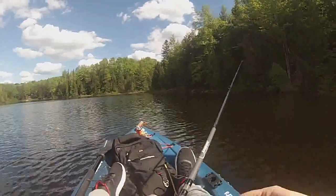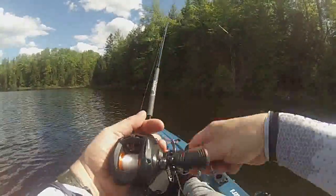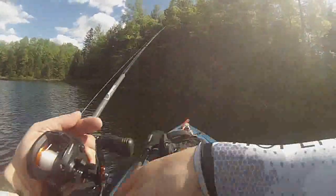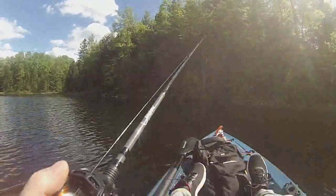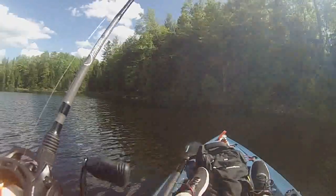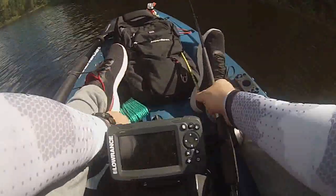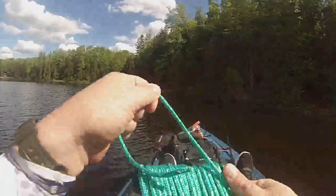Hopefully I'm still getting out of that fishing slump that I've been in. Starting off here with a jig right up in the tree. I didn't think I would get caught in trees anymore. What I'm gonna do here is, see, it's pretty windy, I'm going to put my anchor out. Probably gonna be about the best set yet today.